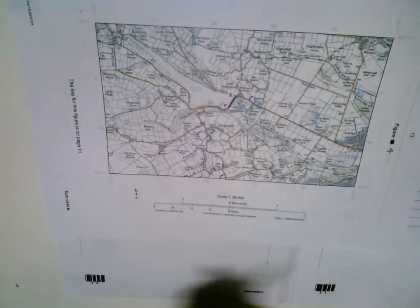This is feedback on the 2015 exam Water on the Land. First question is a map skills question, and you're asked to measure the length of the dam along the XY line. So you'll need to get your map and locate the XY line.